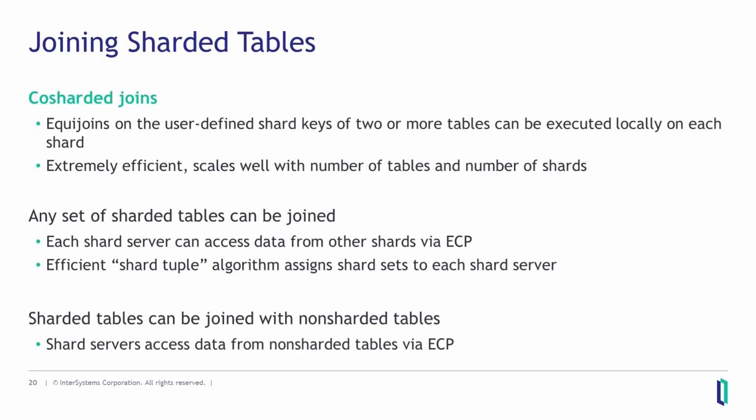which uses what we call a shard tuple algorithm, where a shard tuple is a particular permutation of this shard of this table, this shard of this table, and so on for all those sharded tables that are being joined together. This algorithm assigns each of those to be executed on a given shard in a way that will maximize locality of reference while minimizing cache thrashing, so that as each shard goes through its set of shard tuples, it does it in an order that maximizes the chance that cache pages it needs will already have been used.